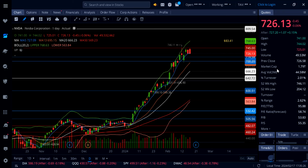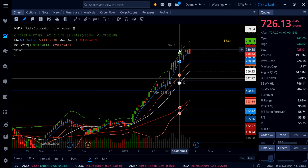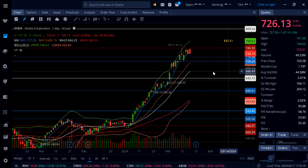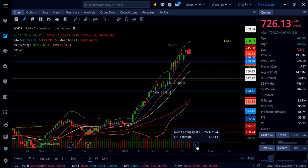On Nvidia stock, it's absolutely flat on Friday, but you guys saw that clip shorting right here at 744, exactly close to the resistance right here, and then puts going through the roof and coming down to 725. Massive gains on Nvidia stock on Friday. And also next week we got earnings from Nvidia on 21st, and I think that is Wednesday.